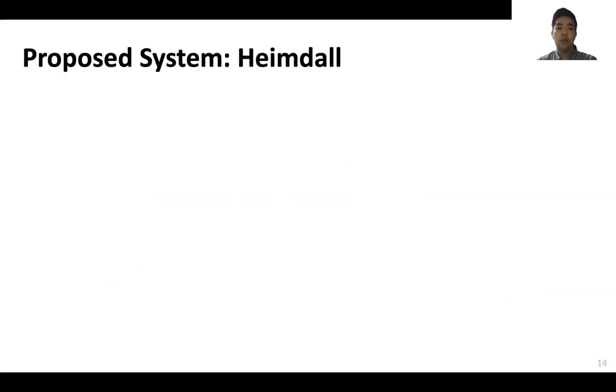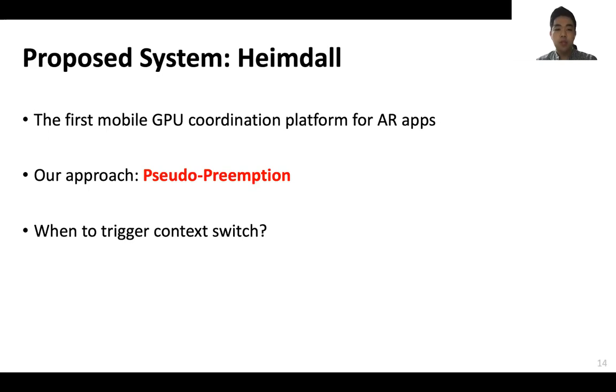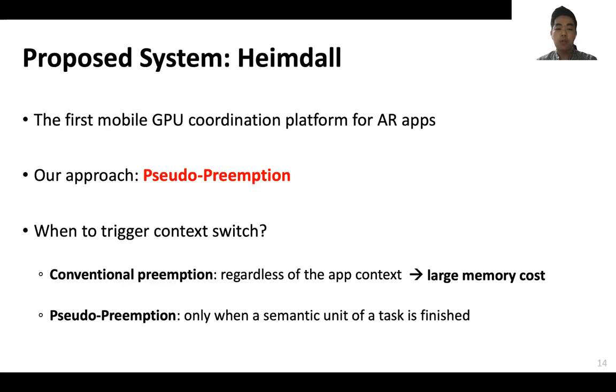To tackle the challenge, we designed Heimdall, the first mobile GPU coordination platform for AR applications. To coordinate concurrent GPU tasks, we designed a pseudo-preemption mechanism, which mimics the effect of preemption without any memory overhead. How do we do that? The trick here is determining when to trigger the context switches. Conventional preemption triggers context switches regardless of the app context, which incurs a large memory overhead to save the intermediate GPU memory states. However, our pseudo-preemption triggers context switches only when a semantic unit of a task is finished and the result must be saved. This actually incurs no additional memory costs.